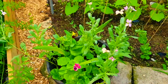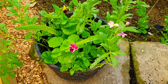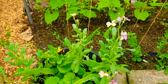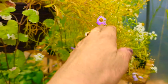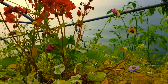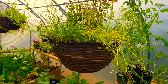Look at these. These are my stock and my pansies that I put in here with my geraniums the other week. I've been feeding them. And look at them. But these hanging baskets need sorting out now because all this stuff has died off. The geraniums are doing really well. I just need to deadhead those ones. I'm feeding them.